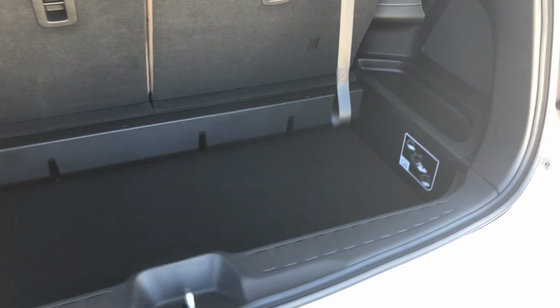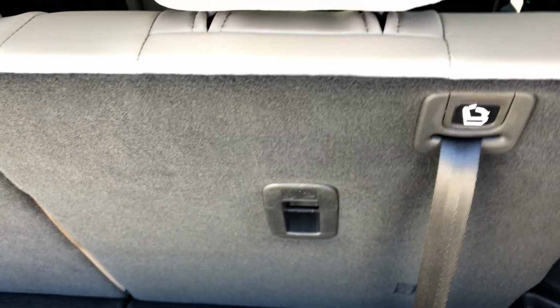Now, if you need a little more height, challenge accepted. Drop it in, and there you're good to go. Quick and easy. All right, so let's say we have some long boxes, stuff like that, some additional cargo. These seats do fold down nice and flat. You got the string, you simply pull that, push it, comes down flat. A pull and push.